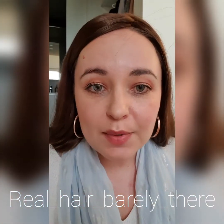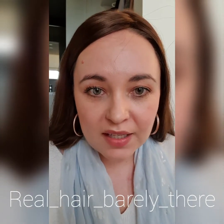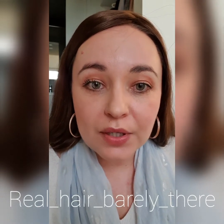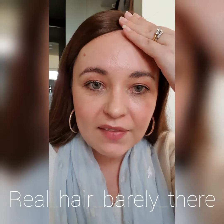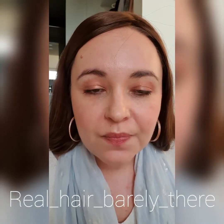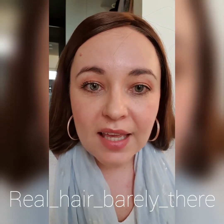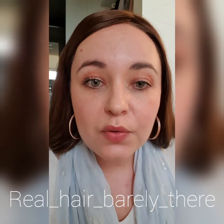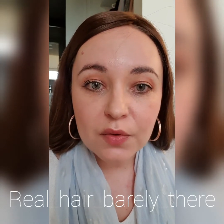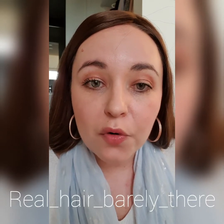F is for fibers. Fibers are a great way to help blend your topper in with your natural hair. You simply sprinkle these into your hair and give them a rub, and they won't wash out until you wash them out. They are made from cotton and they cling to the hair follicle, making your hair fuller.